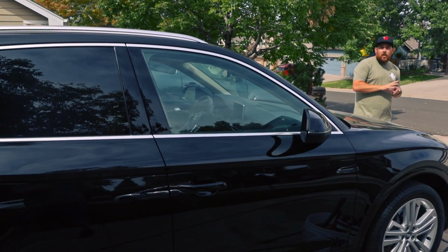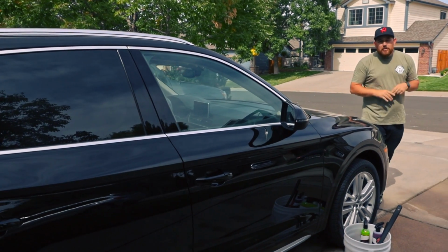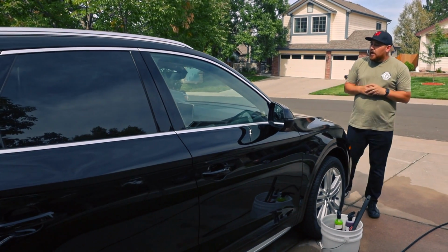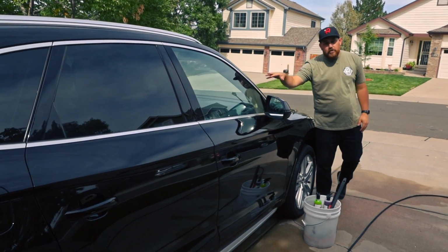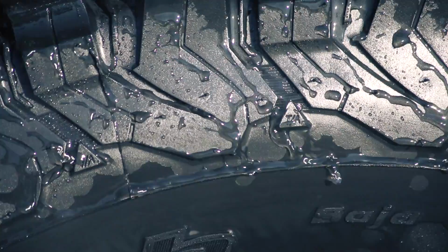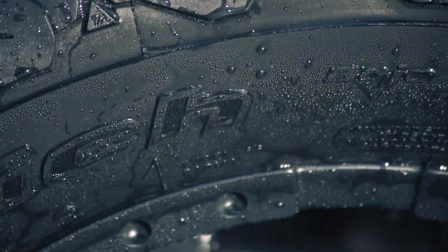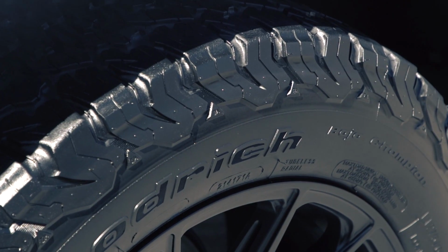Secondly, we want to talk about our Adams Polishes windshield washer fluid. It has a low freezing temperature of minus 25 degrees Fahrenheit. What that's going to do is going to help melt the ice and snow off your windshield while you're driving. Lastly, we're going to talk about tire armor. Tire armor is a tire coating that goes around your tires and it's going to make the snow not stick. It's going to keep your tires looking nice through winter.